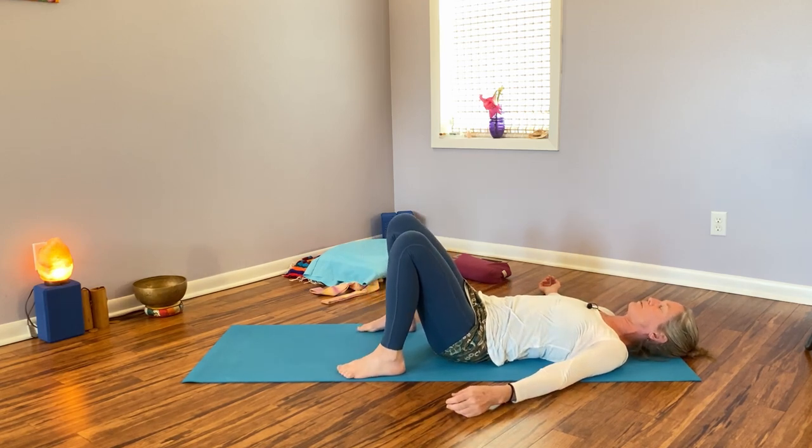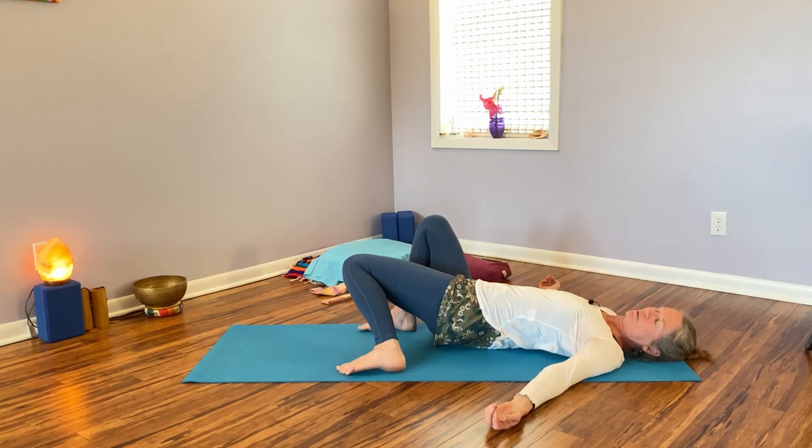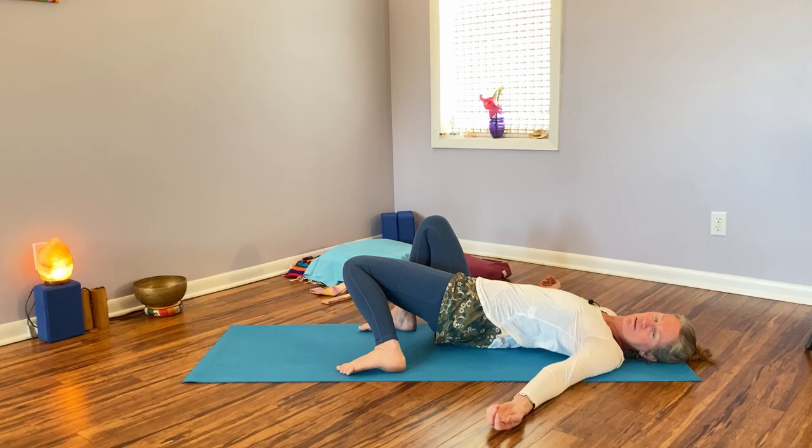If you're doing one breath per movement, that's fine too. Taking the left leg over to the right, pressing left shoulder blade, turn your head to the left. Tighten up so we're contracting that left side, but also arching it.